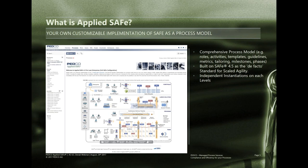What you can do with Applied Safe is that you can instantiate independently for each level: portfolio, large solution, program, and team. And while doing that, you can run your own concurrent process variations of the very same organizational process, and this is done by customization with the built-in tailoring, and we're going to show you how that works a little bit with the new configurations.